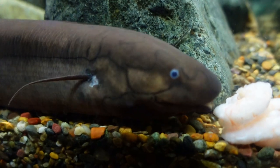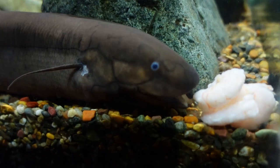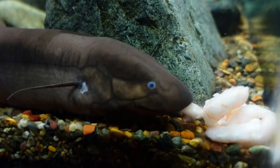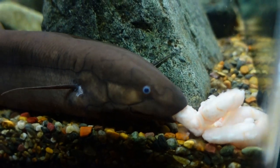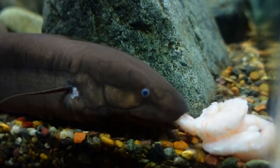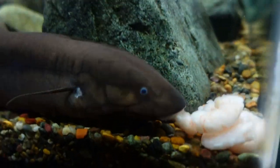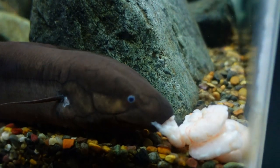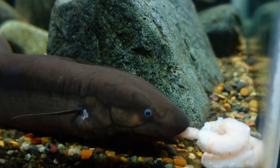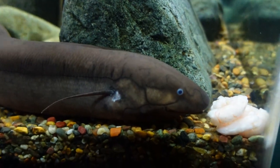This is easily one of the coolest fish I've ever seen. There, is it coming back out? Yep. Oh, sucked it back in. Do that a couple times. That's really bizarre. Like, I get it, but... Oh, there it went. Now it's going down, right? Yep. Wow.